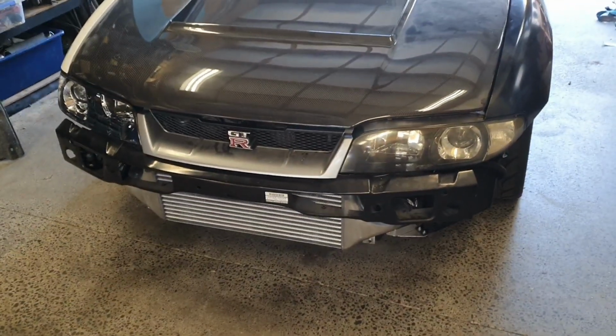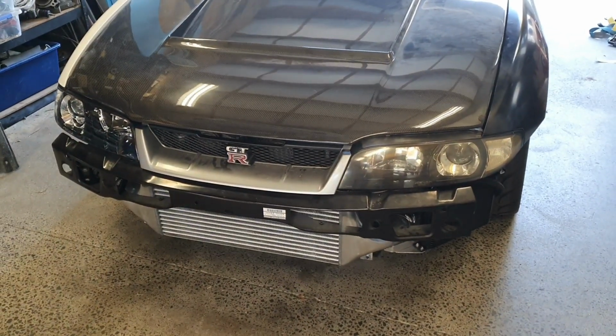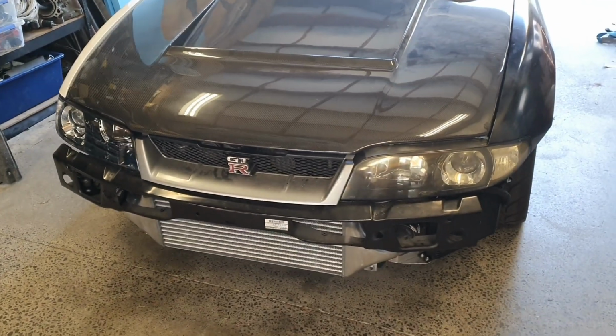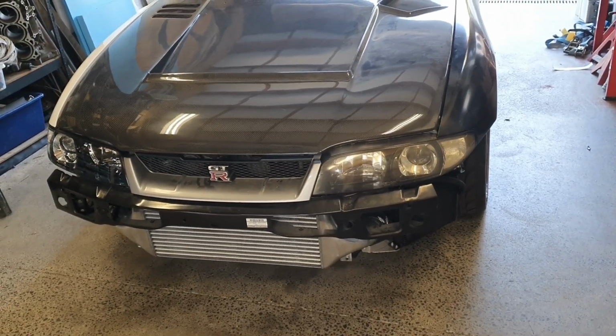All right, I'll tighten those a bit more. Right, take two. Hey, there you go. It's amazing how tight the belt has to be on those aftermarket pulleys. Let's see if he can figure it out.